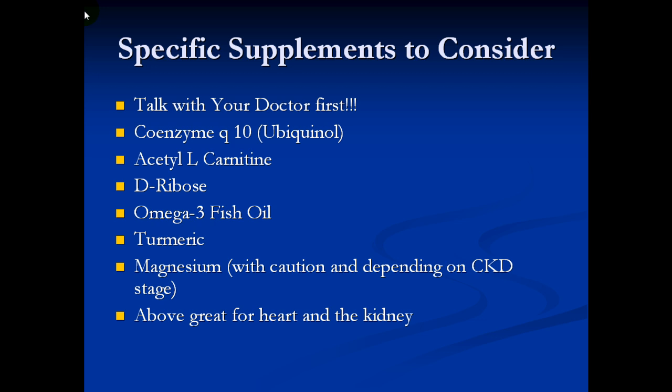So the first thing is coenzyme Q10. Coenzyme Q10 is a cofactor that's needed for energy of the cell. It also, and again, there are studies out there, and anyone who emails me at improveyourkidneyhealth@gmail.com, I provide you links. I'm not in any way making any of this up. It helps with blood pressure. It helps normalize endothelial function.